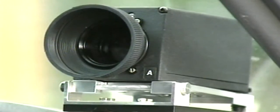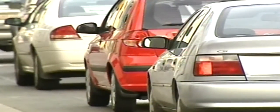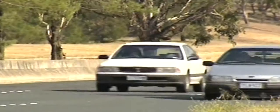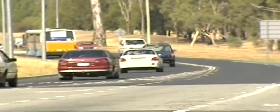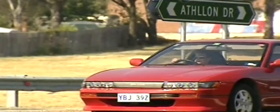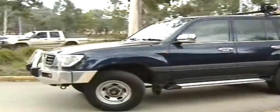The project started 5 years ago at the Australian National University, and the team hopes it will be ready for widespread use within 4 years. But will motorists accept a computerised driving expert telling them what to do? If it means avoiding a speeding ticket, then I'm sure it won't be too much of a problem.